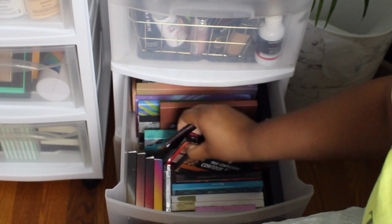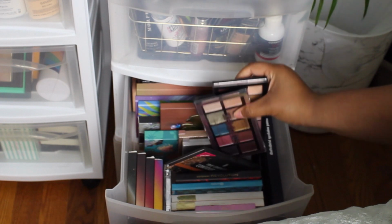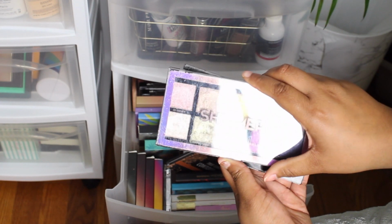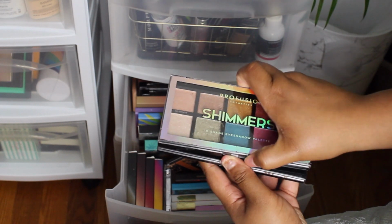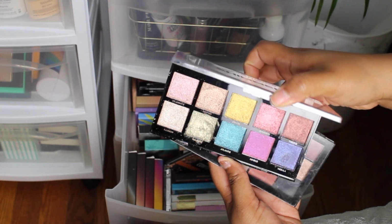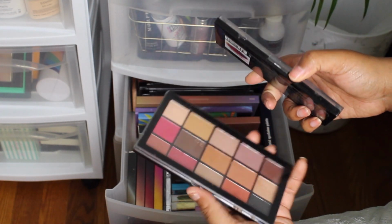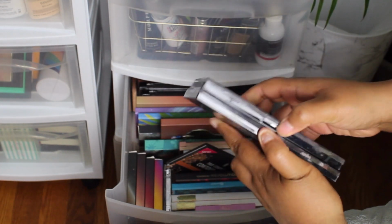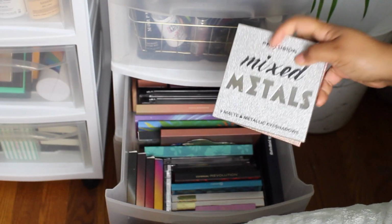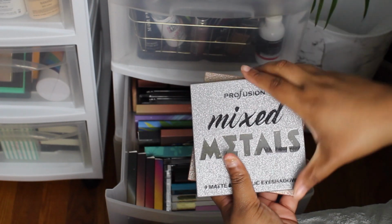And then I also have, let's see, some Profusion eyeshadow palettes. I'm pretty sure these still exist. So this is the Shimmers palette. Oh, these palettes are so beautiful and very, very pigmented. And then I have this Revolution Reloaded Vitality palette. Profusion palettes that I said the eyeshadow primers go with the collection.